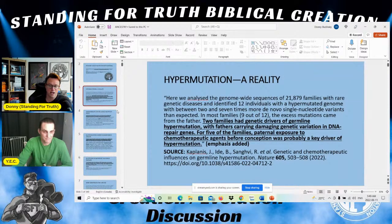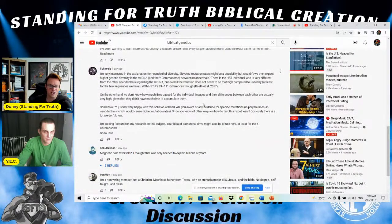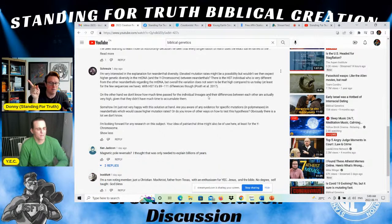Okay, so we have two families with genetic drivers of germline hypermutation. And a lot of this was due to the fact that DNA repair enzymes were hit with harmful and deleterious mutations. So in that circumstance, notice this: these individual lineages would not have to be separated and accumulating mutations very long before they'd be different from each other. You've got two lineages, right, Matt? They're spreading out from each other. They're diverging. They're both hypermutating, and then they're becoming more and more different from each other.